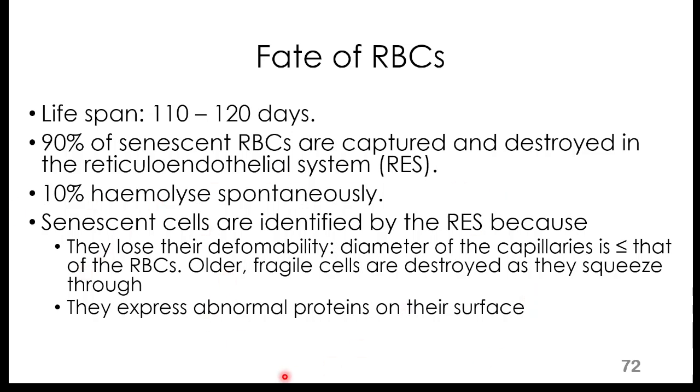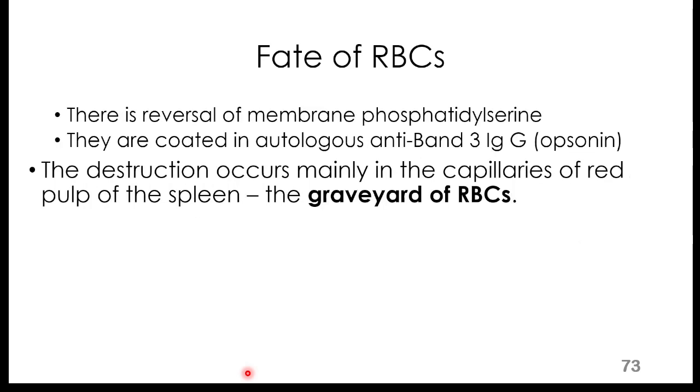Senescent cells also express abnormal proteins on their surface. These abnormal proteins will be recognized by macrophages of the reticuloendothelial system, so the macrophages will know that any red blood cell expressing these particular proteins is senescent and due for destruction and processing. They are also coated in autologous anti-band 3 IgG, which is referred to as opsonin, so they are opsonized. Then there's reversal of membrane phosphatidylserine.